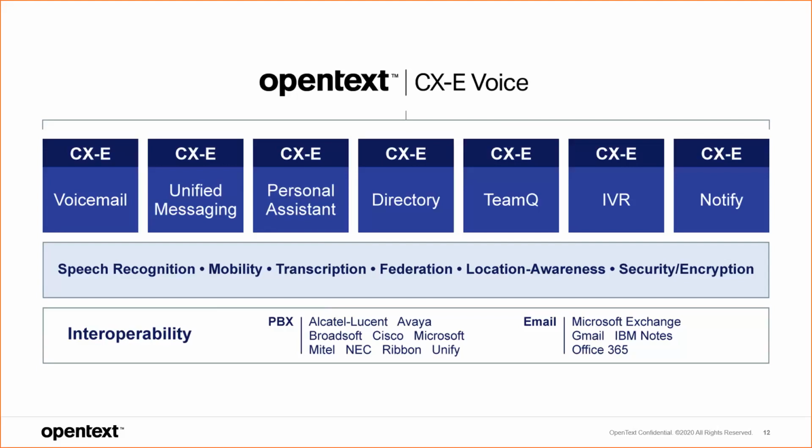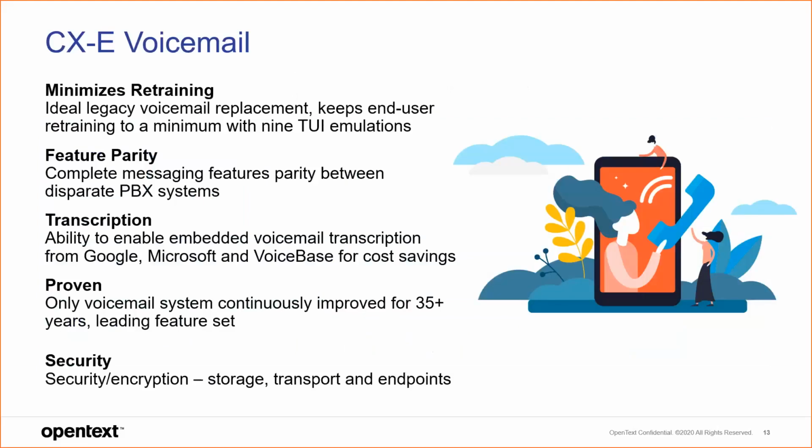So let's spend a little bit of time now talking about a number of these applications. Obviously, in the next 15, 20 minutes, we can't talk about everything, but we're going to talk about some of the key features and functionality that we provide and some of the advantages that they can give you moving forward. Starting out with the core application, voicemail. We've been continually developing our platform and our application, including voicemail and the messaging aspect of it, for almost 40 years now.